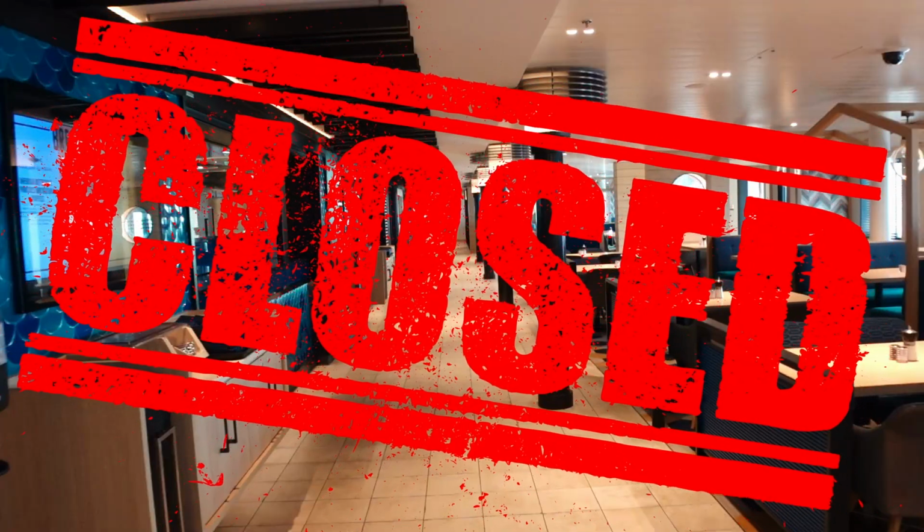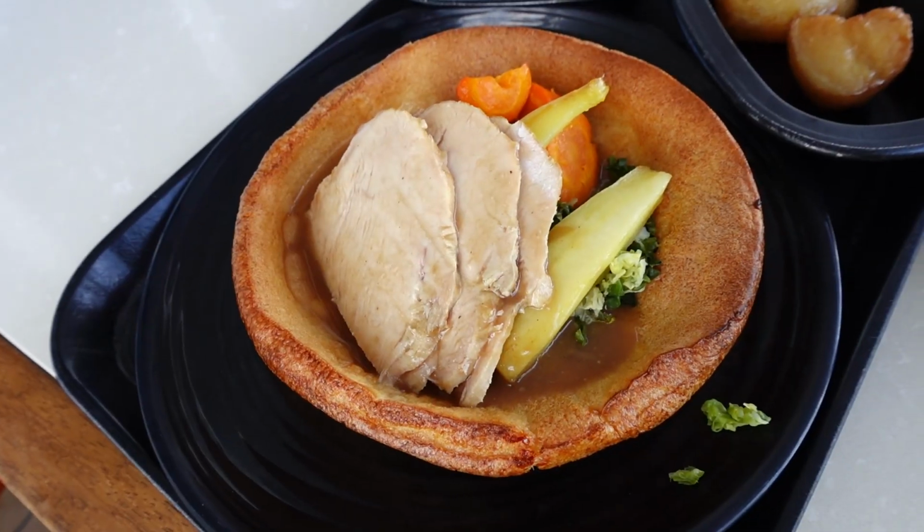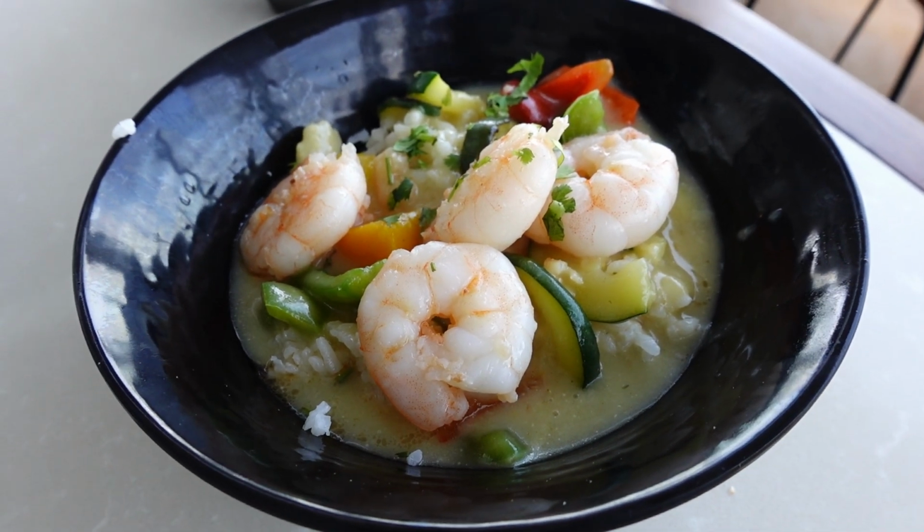Now we always say check your Horizon magazine for specific times when you're on board, but just to give you a rough idea of whilst we are on the ship, breakfast is available from 7 AM till 10 AM. Then the Quays closes. Then it doesn't open up again till noon, where it is basically all day dining, so it's the same menu from noon till 9:30 PM at night. And we're going to show you everything available at the Quays, for your breakfast and your all day dining. So yeah, let's get eating.